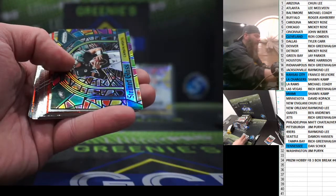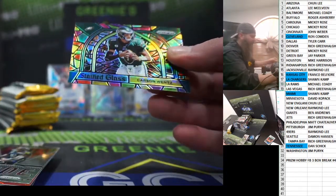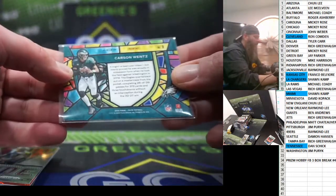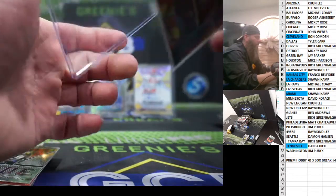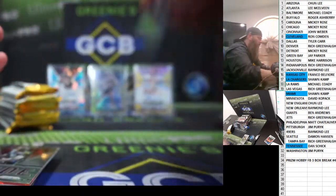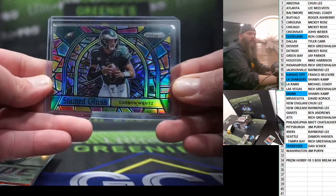Stained glass, and it's Carson frickin' Wentz. Congrats, Matt. Not the guy I wanted, though. Beautiful cards, though. Very gorgeous card. Stained glass, Carson Wentz for the Eagles. How did I get that backwards? Those are pretty cards.